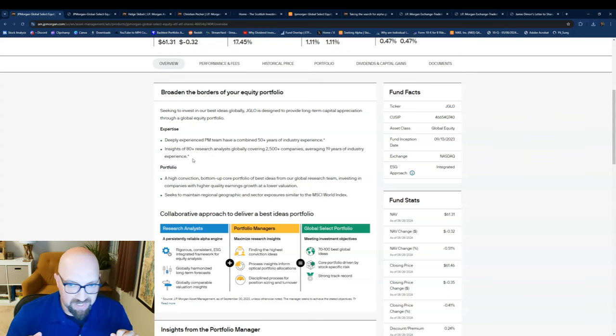So they have two very long-tenured, experienced portfolio managers. They have access to the entire network of JPMorgan, and they provide you the best, which we'll find out later, 70 to 100 company ideas that are in this portfolio.